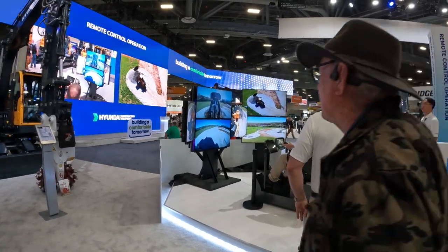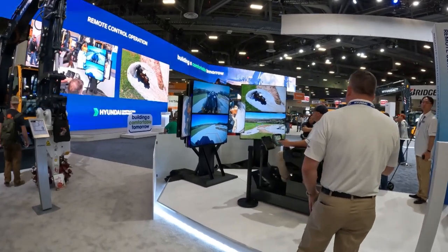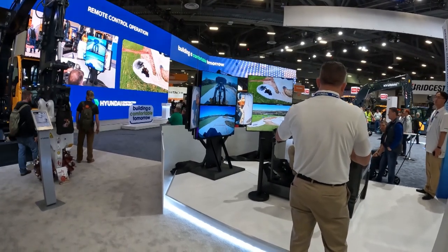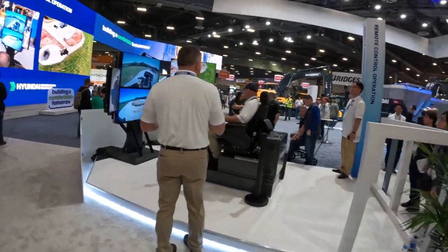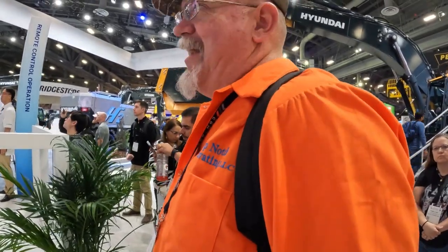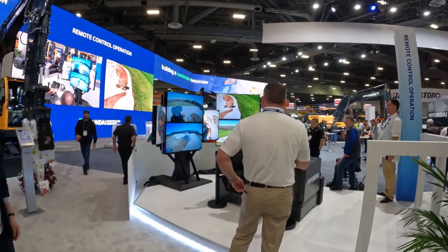So what this station does have to make it easier for the operator, they actually have a side profile view of the machine, digital rendering, so you can see your bucket angle and your boom angle. It actually will alert you when the boom is in contact with the ground. Well, if you had that, you could be working right now. Yeah, exactly.